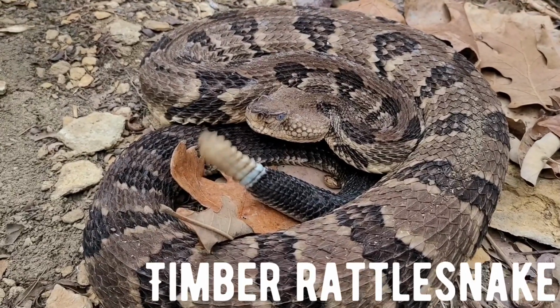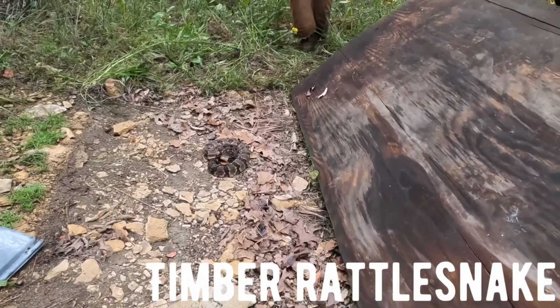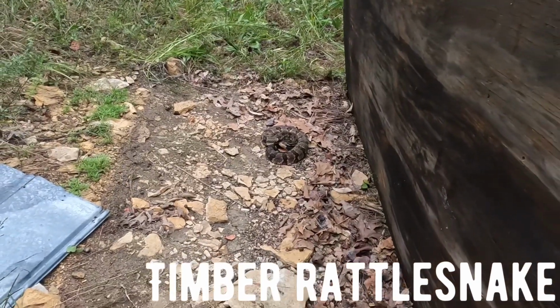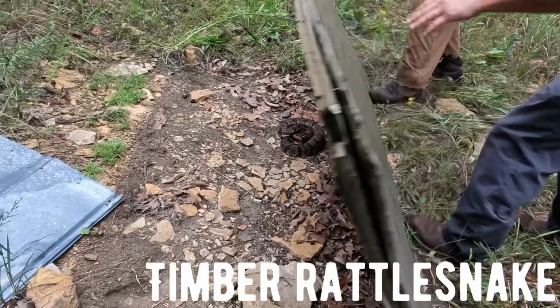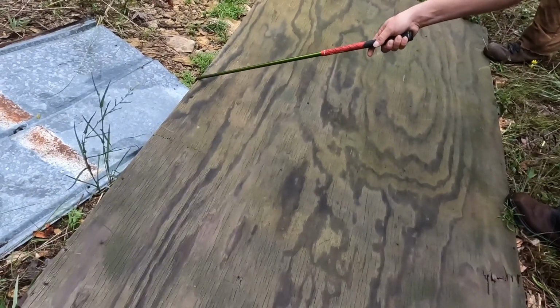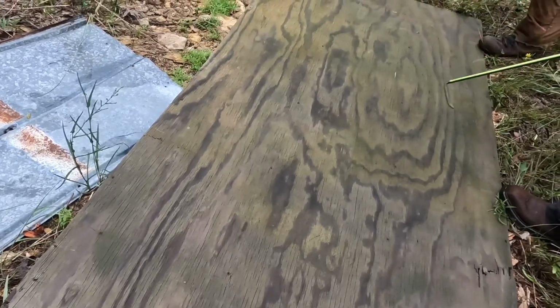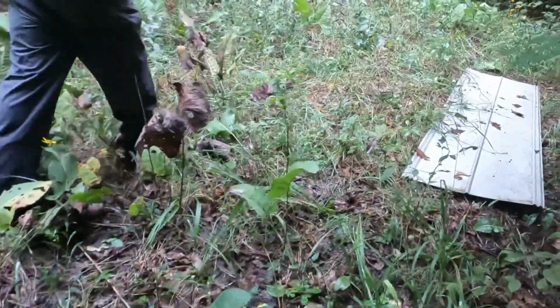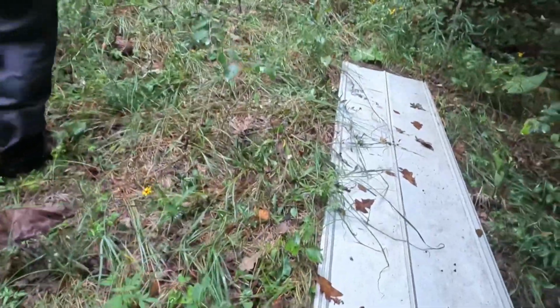Hope you found some more today. All right, we're going to go ahead and put this board back over top of this snake so he can finish out his shed cycle. There you go, he has completely stopped rattling now. Yeah, just like that. Shelter, humidity, oftentimes a little extra warmth can help it. Yeah. All right.